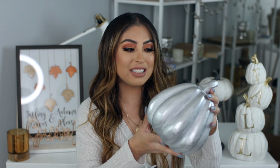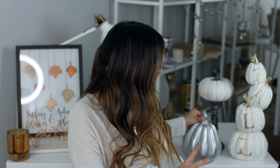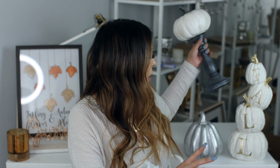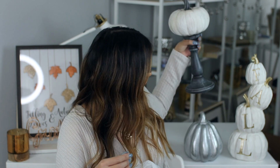Next to it, I also got this little silver pumpkin. I thought it was adorable. This one was $9.99 from Home Goods. And then right behind it is this pumpkin, which is actually on a little kind of candlestick holder decor piece. This one was $12.99. So how freaking cute is that?